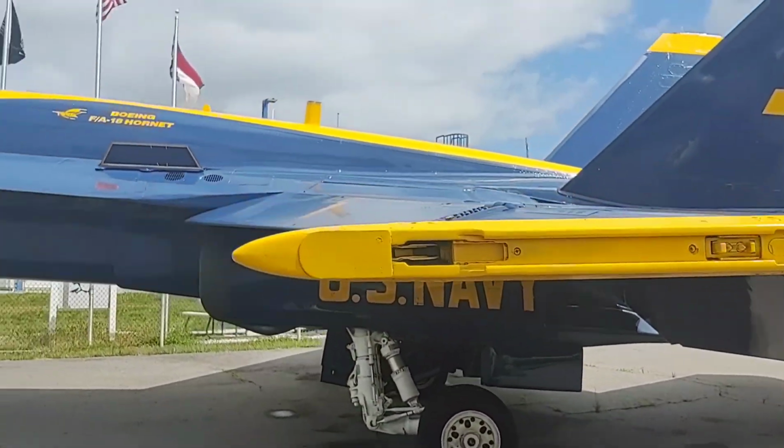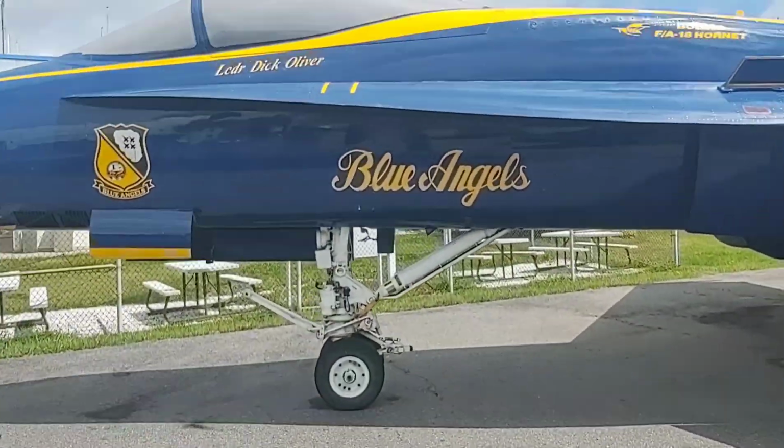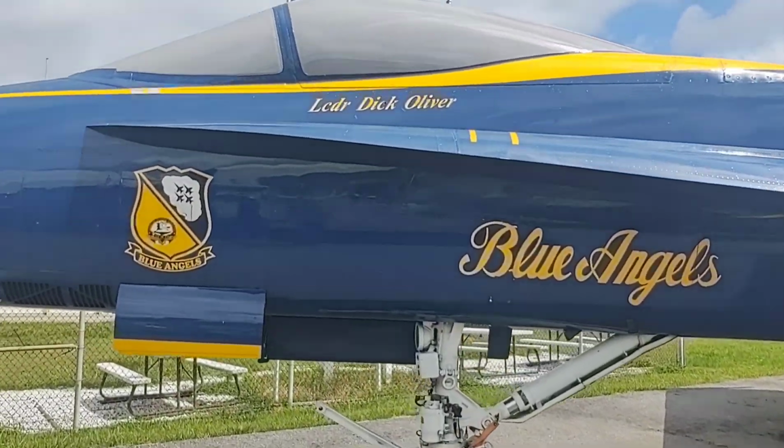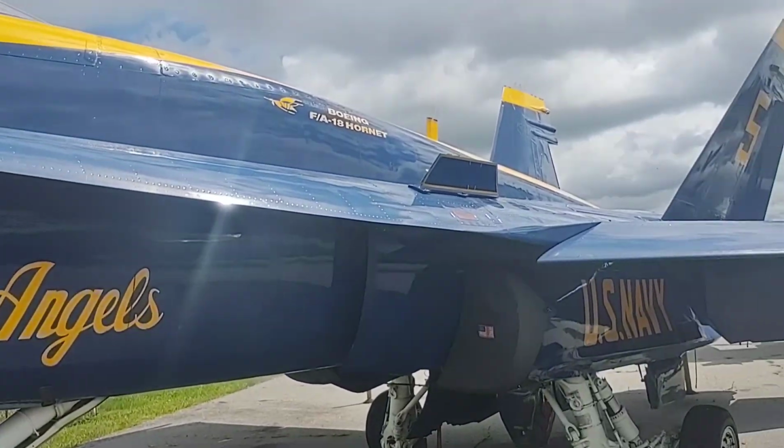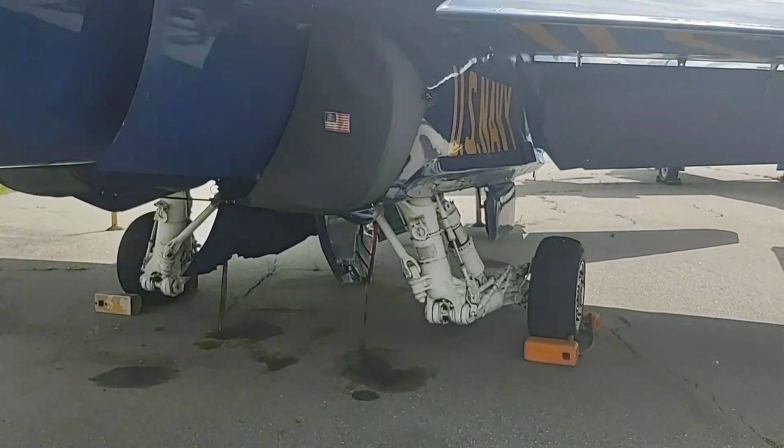This aircraft here is the McDonnell Douglas F-18 Eagle, and this one was used by the Blue Angels about a year ago, and it was given to this museum in Hickory, North Carolina in January 2020.